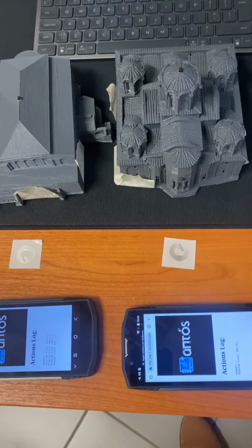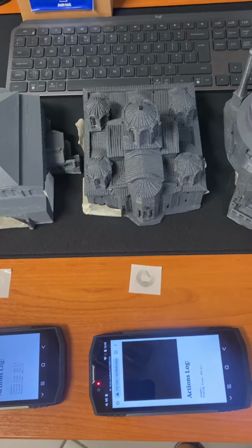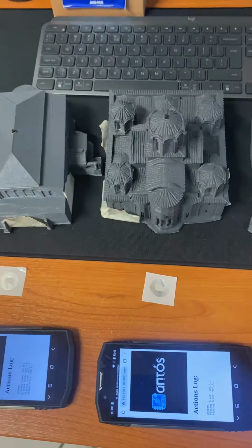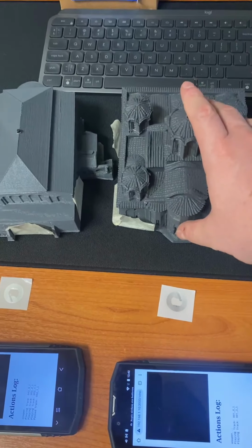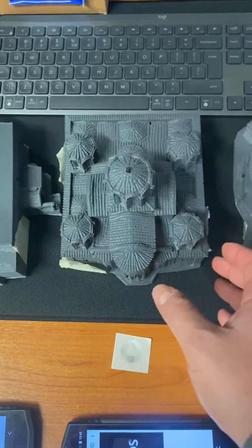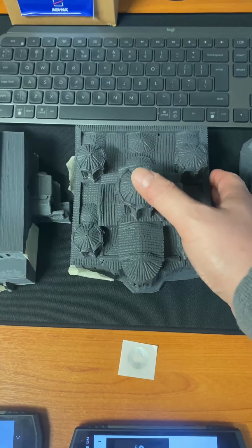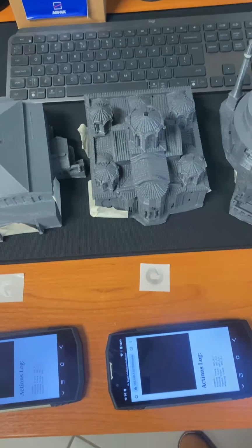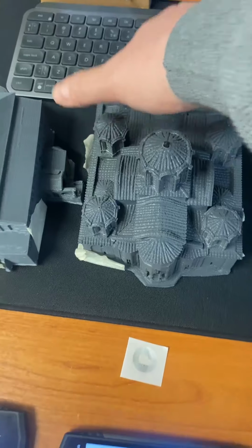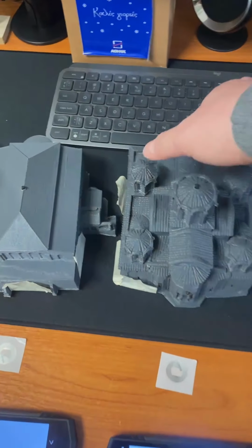The APTOS Exhibit System presents to you the Church of the Holy Apostles in Thessaloniki. You are touching the highest point of the Church of the Holy Apostles. You are touching the east side of the Church of the Holy Apostles, where three semi. You are touching the area of the main entrance.